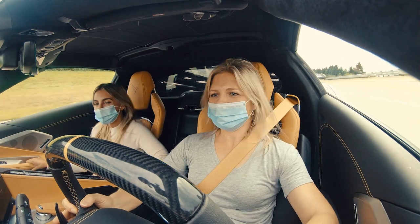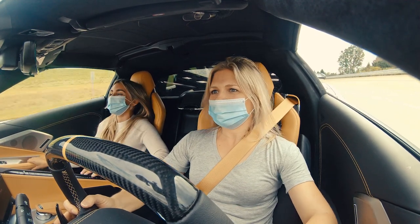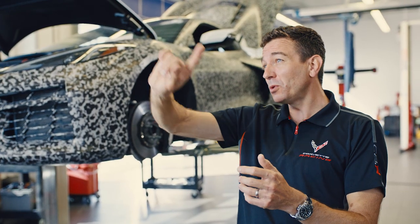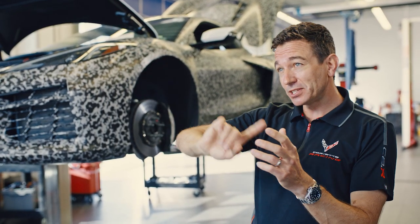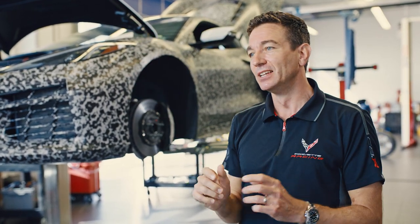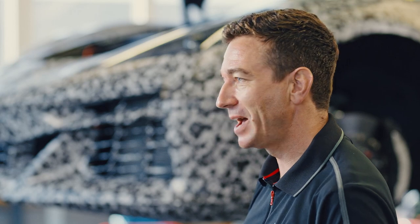Wow. It's just instant. And the thing keeps pulling and pulling, all the way to the red line each time. And you just feel the power building and building and building. To me, it's what it's all about.